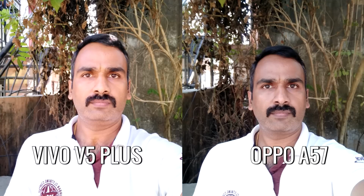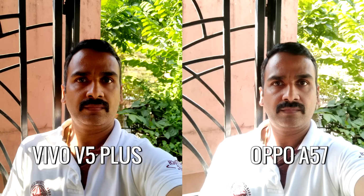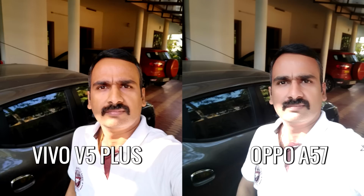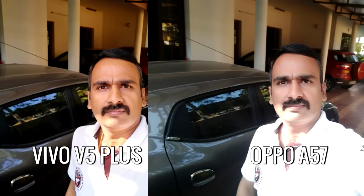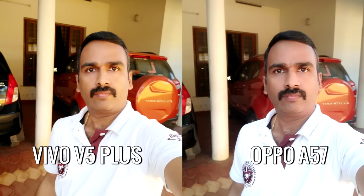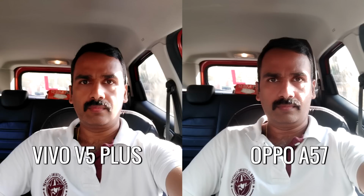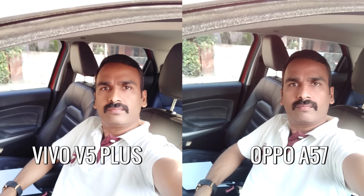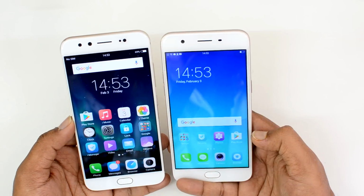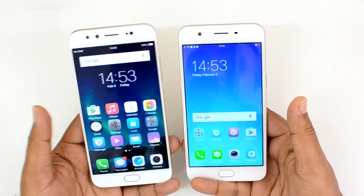So here are the daylight shots taken with the Vivo V5 Plus as well as the Oppo A57, and you could see that on the Vivo V5 Plus, the colors are pretty much vivid and the sharpness levels are also slightly better, and the overall color quality also feels better. Definitely the Vivo V5 Plus has slightly saturated images, but then most of us will like selfies which are a bit more colorful and vivid rather than dull looking selfies. But having said that, the Oppo A57 also produces some good looking selfies all around. So overall the clarity of the photos and also the selfie experience looks better on the Vivo V5 Plus.